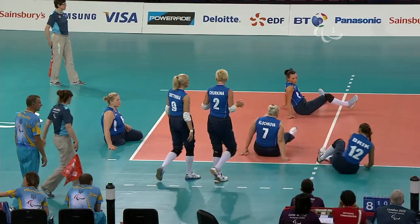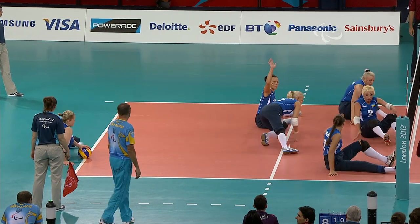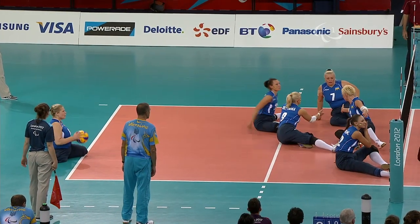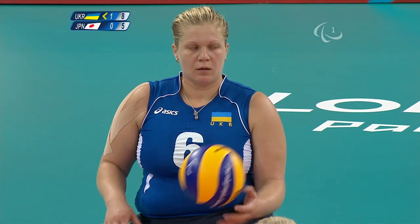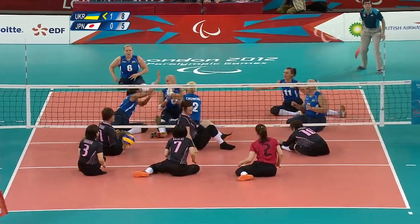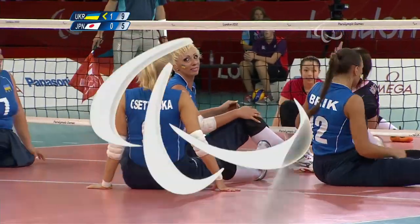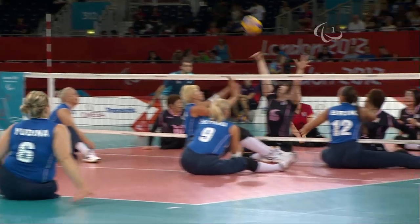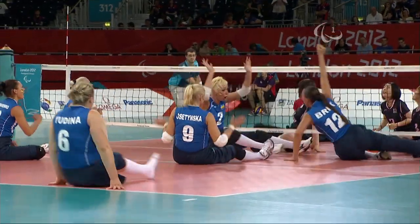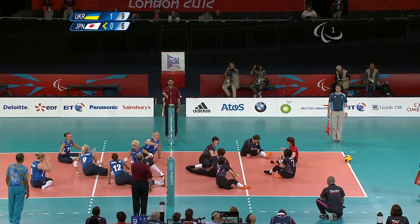Have had far more spikes so far, just giving an indication of their greater reach at times around the net. Yudina back in the game for Ukraine. And Ogata there, unable to match Chirkina around the net. And Japan managed to stop the rot.